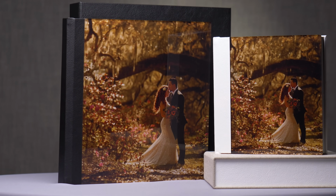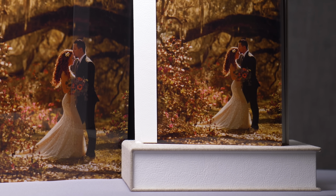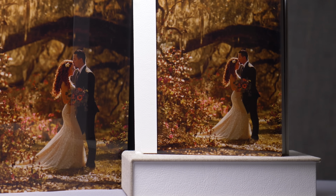For a lot of you, $300 for an album spread may seem like a big number, but it's important to remember that we have to establish this value early on. So during that initial consultation, we want to show them beautiful, large albums to show them exactly what they're investing in. Whatever you want to sell, you have to show. That's kind of a bedrock sales principle.